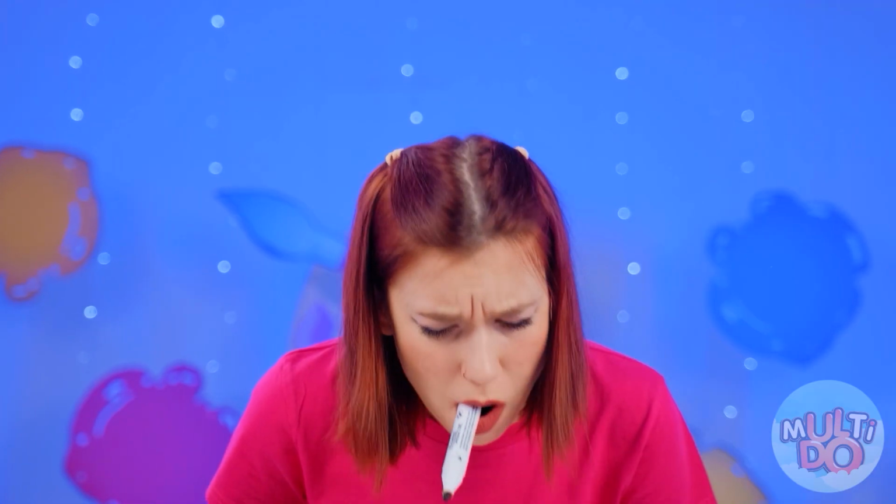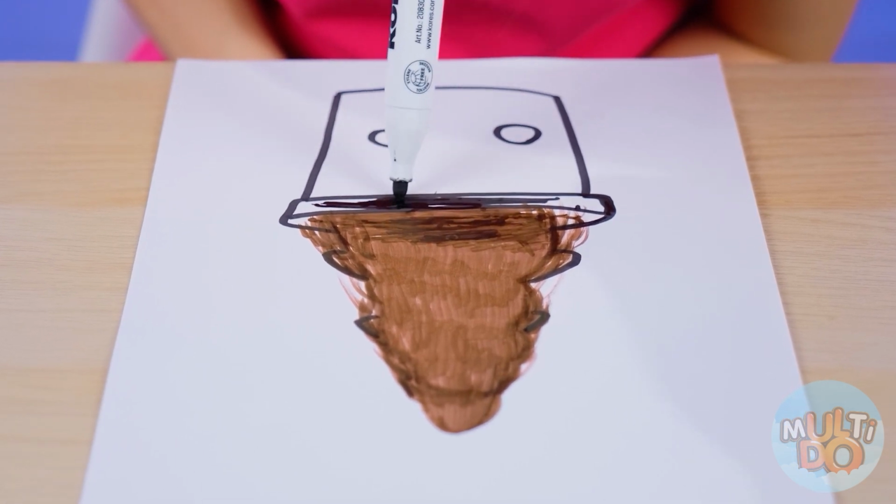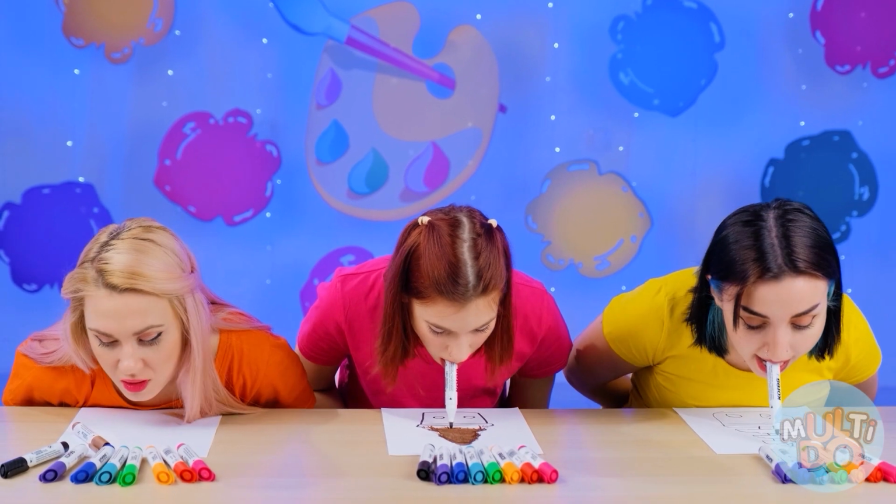I'm so tired. Drawing with your mouth is tiring. But I really want to get that prize. I did it! No way! A second time! Well, I won't get distracted. I need to change the color. Alright, the chocolate's ready. Now I just need to change the bowl a little bit.